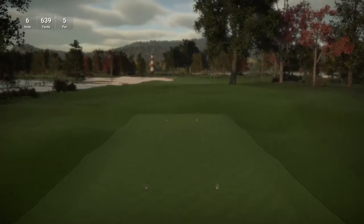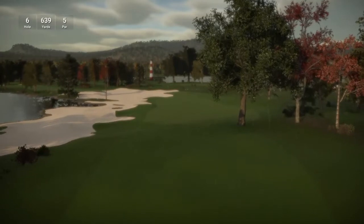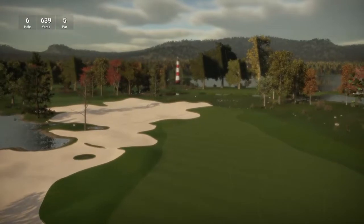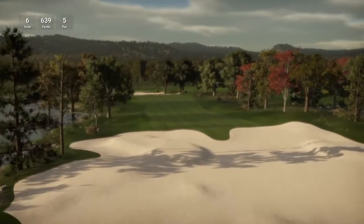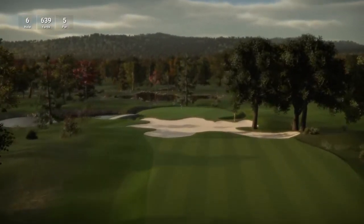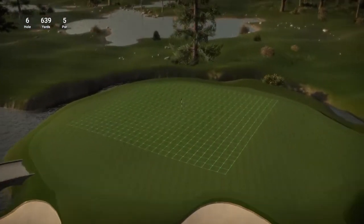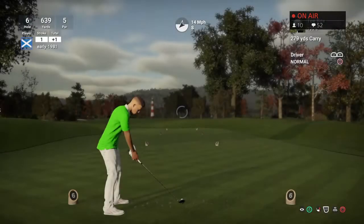So let's move on to hole 6, which looks like a par 5. So 639 yards. That is a huge par 5. Look at the lighthouse off in the distance. And wow, how long did it take you to build this bunker here on the left, Phil? Jesus Christ. That is one of the biggest bunkers I have seen in my life. I did say bunker. So the other bunker here, protecting the fairway. The green is really large as well. And that is a huge green.